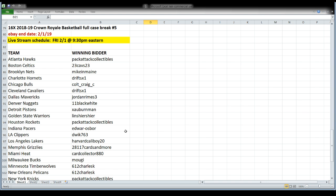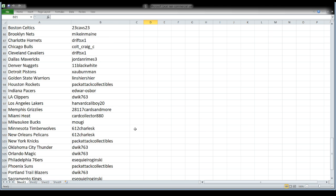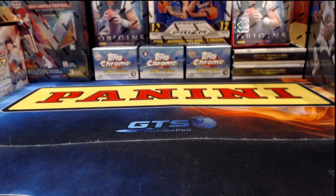So we are going right now into a 16-box case of 2018-19 Crown Royal basketball. This is break number 5. We've got, of course, same format with team names on the left, our winning bidders across from it there on the right-hand side. And Crown Royal has been pretty good to us so far this year as well. So I expect we're going to have some fun with this one, too. That's what I'm thinking. Anyway.